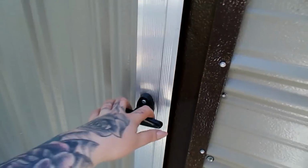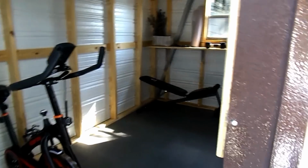Okay, you guys have probably already seen this, but we have this shed here that we turned into my gym. So this is my little gym. That's that.